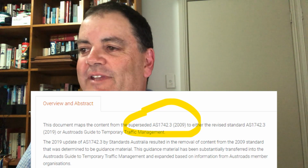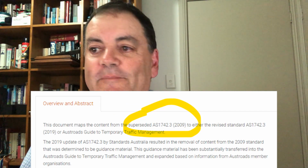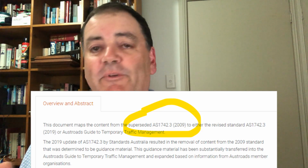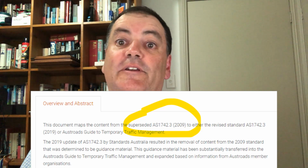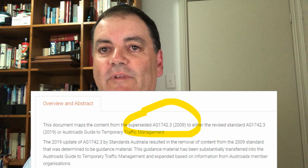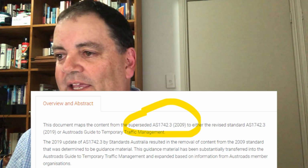To either the revised standard, AS1742.3, 2019, or the Austroads Guide to Temporary Traffic Management. And this guide is an important one because this only came out in December last year, as I've just found. But John Holland and their friends don't seem to have heard of this document. Okay, so let's do a little bit of digging.